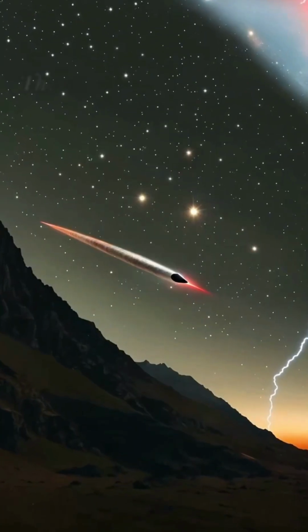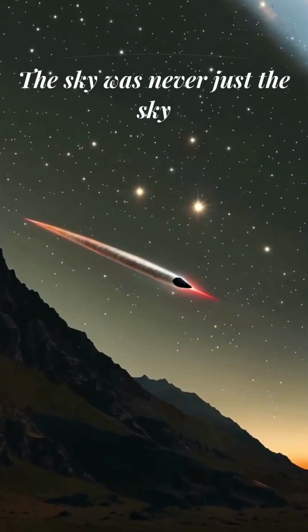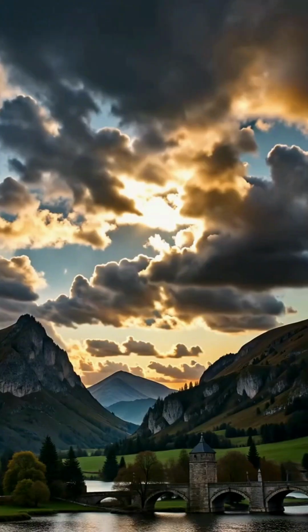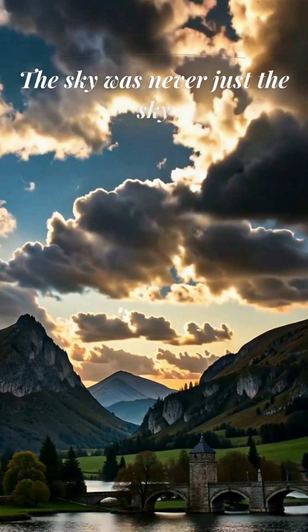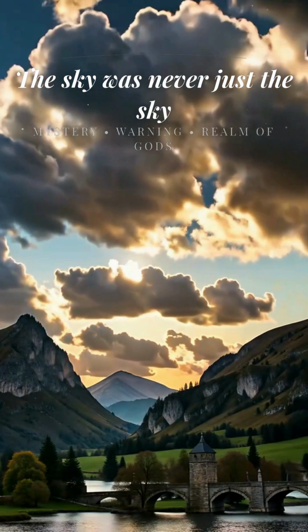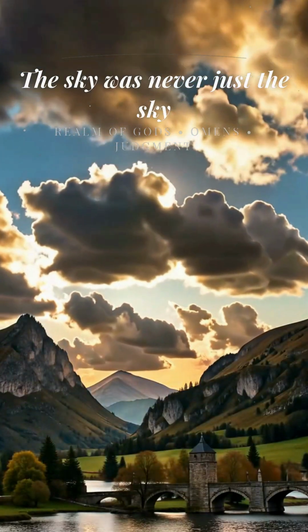For most of history, the sky was not just weather. It was mystery. It was warning. It was the realm of gods, judgment, omens, and things no one could explain. So when people saw something unusual overhead, they didn't describe it like modern engineers. They described it with the language they had: faith, fire, wheels, shields, angels, signs, and wonders.